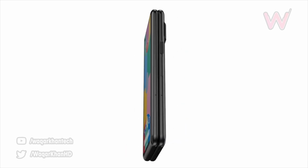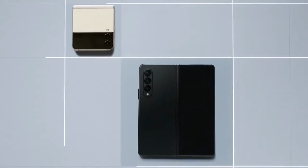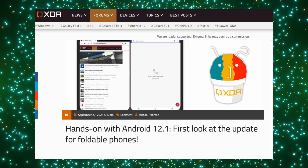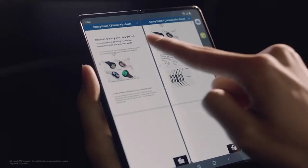The first pure Android-based foldable smartphone with custom Google chip and Pixel 6 cameras that will go head-to-head with the Galaxy Z Fold 3. According to multiple trusted sources, this smartphone is scheduled to come sometime later down this year. And now, thanks to the first look at the upcoming Android 12.1, it seems more likely that this phone is indeed coming very soon.